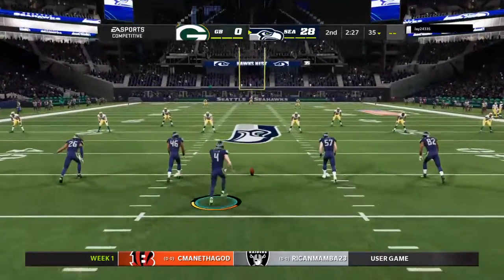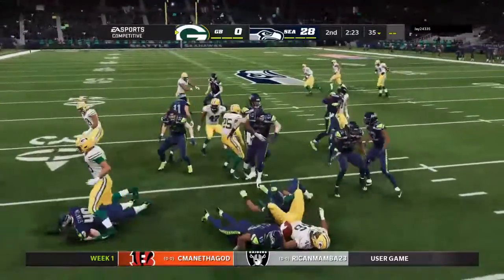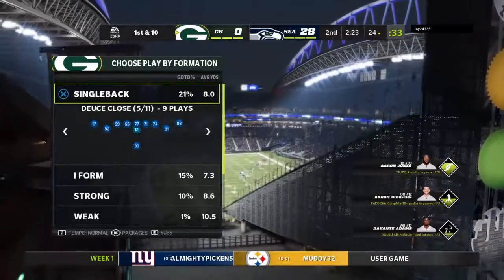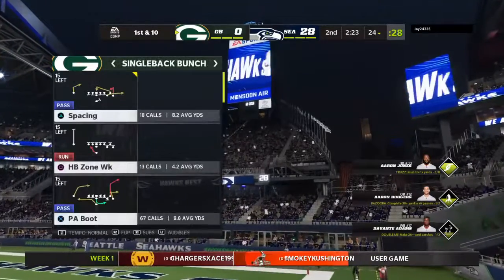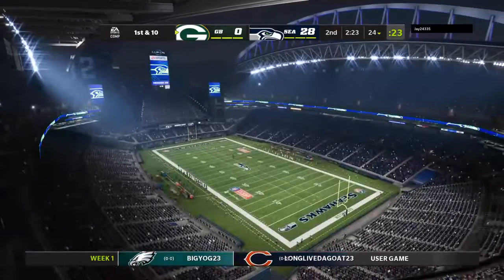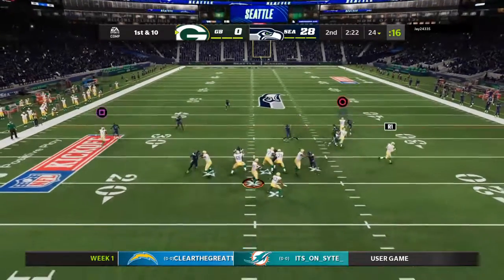Set now to kick this one away, and off it goes. Taken in at the 3. And he won't quite make it to the 25. The Packer offense ready to get their next drive underway. And last drive, 3 and out. Still a goose egg on the scoreboard. How do they break that goose egg?